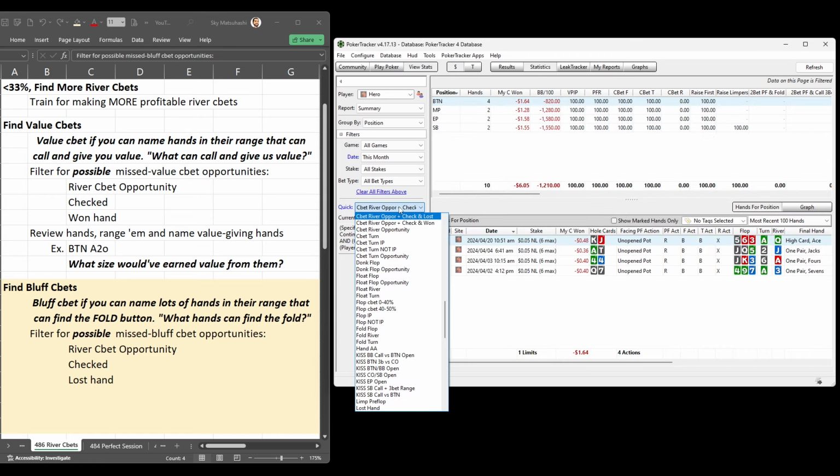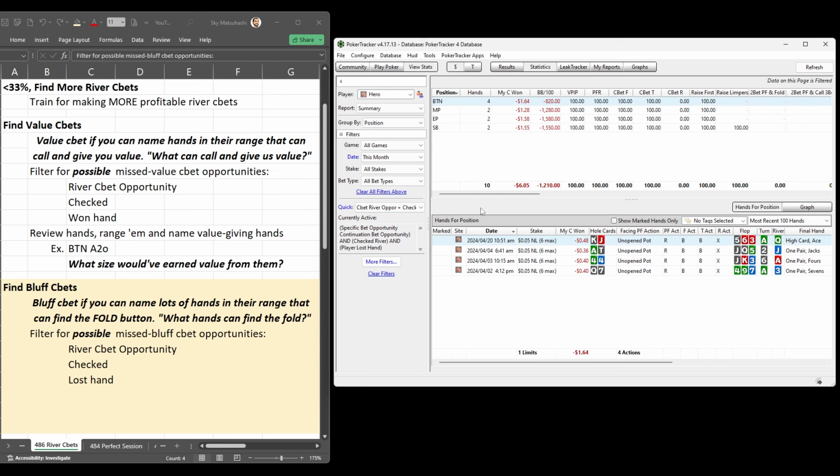Now you can see I saved this as a quick filter, Cbet River Opportunity, plus check and lost. Nice and easy, so I can train for this again in the future. So we can see this month 10 times I checked that river and then lost the hand. What you want to do is review all of the hands that come through the filter, range them pre-flop, and then name their folding hands, the hands in their range that get there to the river.